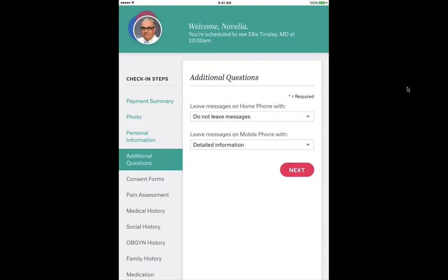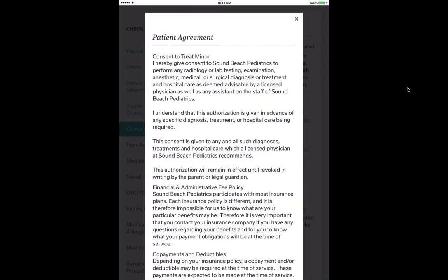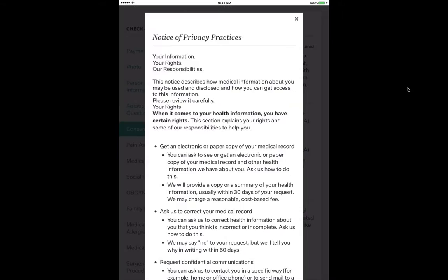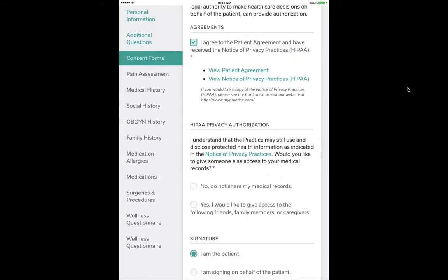Additional questions, these are custom questions that your front desk staff can ask. Both the questions and the responses go back into your AthenaNet. If it's time for your patient to review and sign your patient agreement, they will pull up your patient agreement on the iPad and also HIPAA. So they will review both of those and agree.